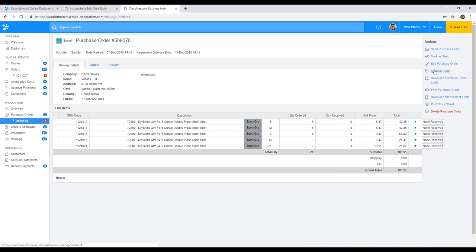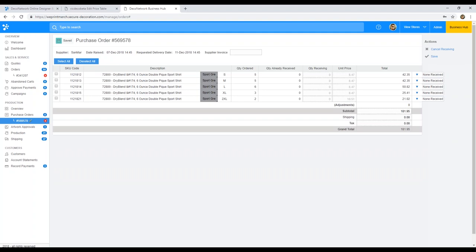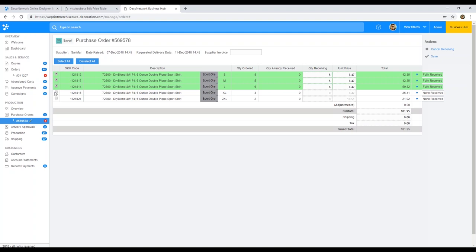You want to receive that stock. So let's move to that next step here in the purchase order. We can say we receive stock, and we can start marking how many quantities we received for those items. So we received the 5. This way your team is actually counting those items in. And if there is an error, you're identifying that sooner rather than later. That's right. And you're able to reach out to Sanmar and get that replacement item.